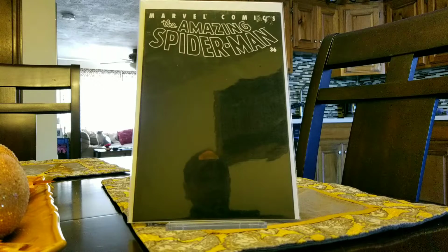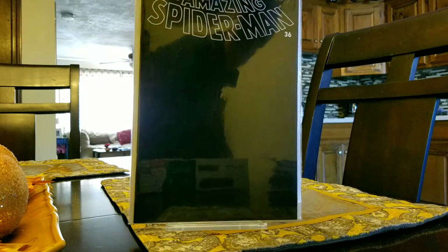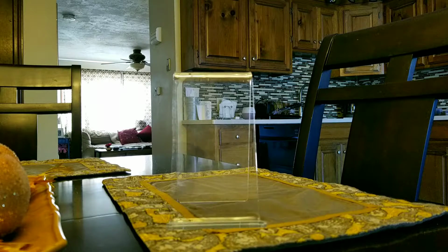It's not a 9.8, at least I don't think so. There's some spine ticks, but you can't see them. There's a few on the side. I don't know if I can press those out. I might be able to, I might not be able to. We'll see. I don't think they leave any indentation. Yeah, there's one, so it does. But anyway, that's my idea. Put it in the comments. Let me know.